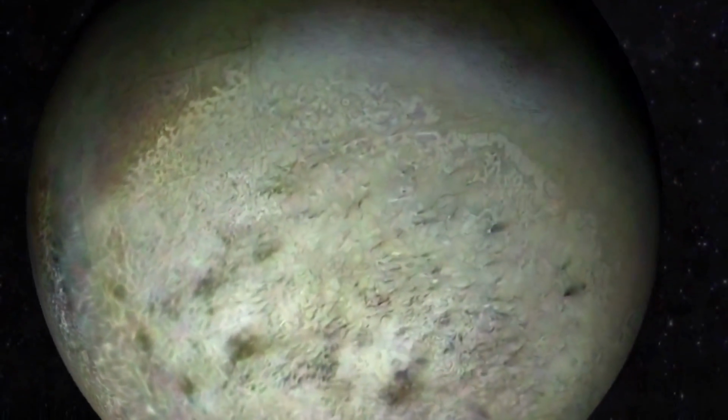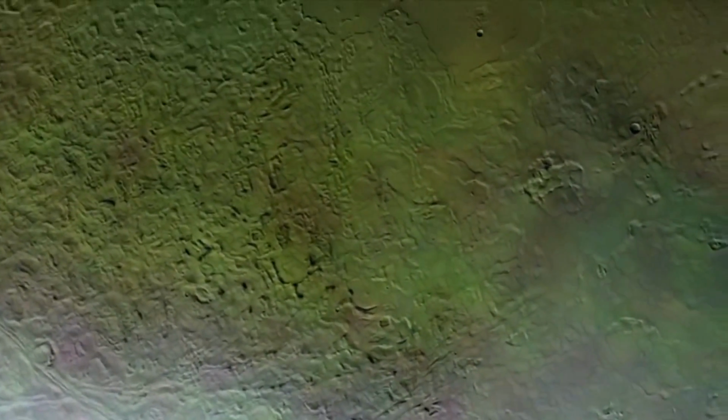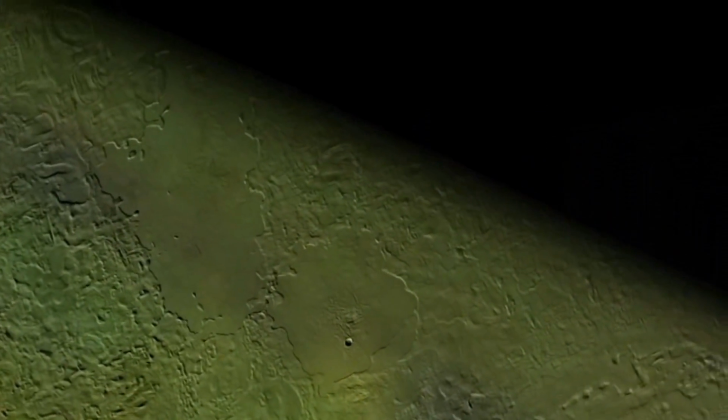But since demand is growing, and since mining that ice is more difficult than just scooping or pumping it up, it would still be advantageous, and indeed preferable, to mine such volatiles from Neptune's atmosphere.